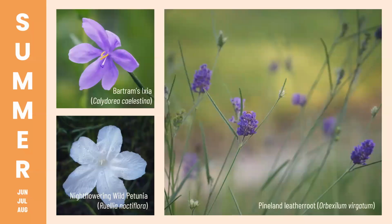Some of our rare and endangered slash endemics here, of course, the Bartram's ixia, couldn't leave that out. There is a population of these in Jennings State Forest, as well as Julington-Durbin Creek Preserve. And as you know, these are endemic to Northeast Florida and considered rare and threatened.